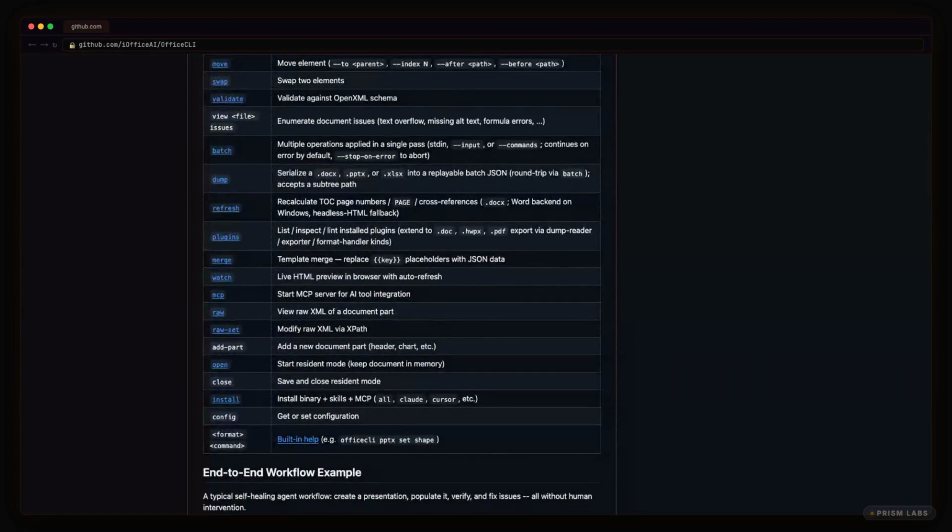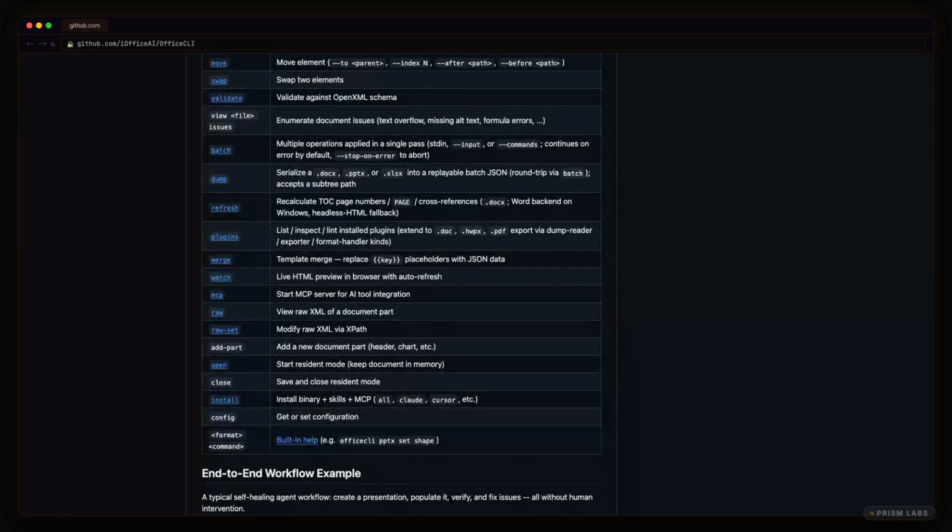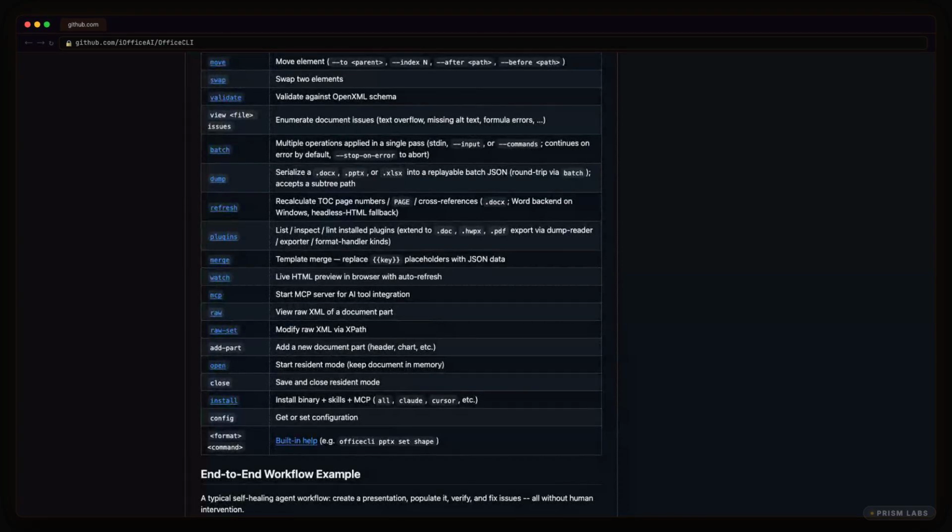And this is the key thing to understand. It is not a wrapper around Microsoft Office. It's a ground-up re-implementation of the Office file formats as a single native binary, so an agent can create and edit documents anywhere, with no license, no install, and no graphical interface. Notice the pace, too. Nearly 5,700 commits and a release cadence measured in hours.